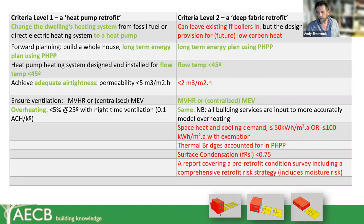And then you can see the last few columns on the right there for the deeper retrofit level two. We do include a space heating demand for level two. We do want the thermal bridges to be accounted for. We do want a check to be done on surface condensation risk, which is this fRsi factor you see down there, of being greater than 0.75. I won't go into the details of that, but that's checking that the way that different elements come together, the walls and the floors, for example, aren't detailed in such a way as to create condensation risk.